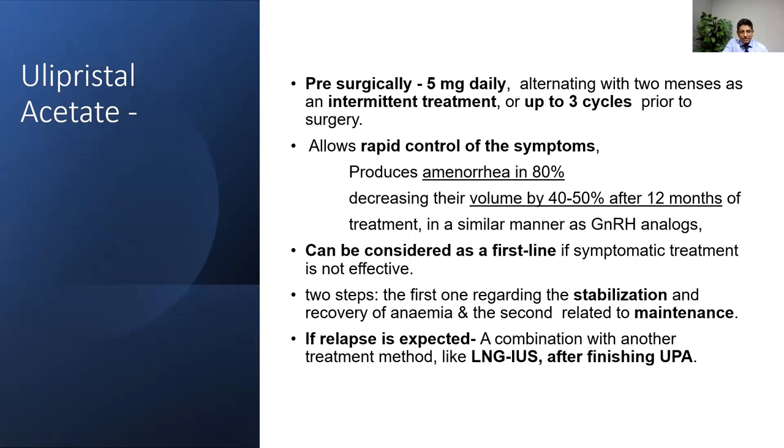If we are using ulipristal acetate, it can be used in many ways. I'm not going to go into technical details here, but as a rule of thumb, 5 milligrams daily, alternating with 2 menses or as a single course up to 3 cycles, can be used. There'll be significant symptom control, rapid control of symptoms, and amenorrhea in almost all cases, decreasing volume by 40 to 50% after 12 months of treatment, in a similar manner as GnRH analogs, but it can be considered as a first line if symptomatic treatment is not effective.